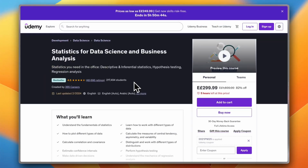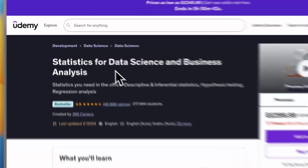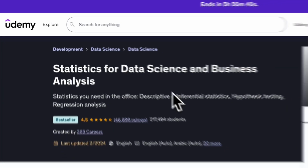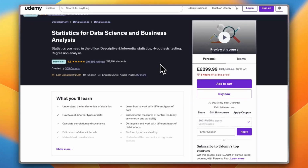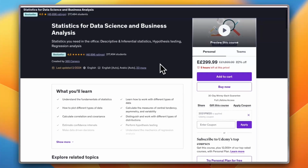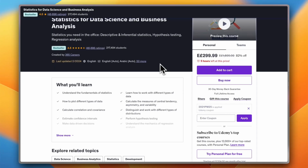And finally, on our list, we have Statistics for Data Science and Business Analysis by 365 Careers. This underrated gem teaches you how to think like an analyst. You'll cover probability, regression, A/B testing, all with business-focused examples.